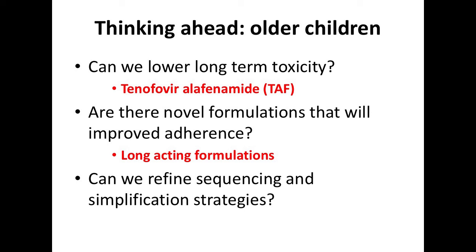So a lot of interest in making it easy for them, where you could just give a shot once a month and have it do. So we're really looking forward to working with industry on developing some of those formulations.